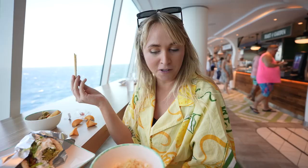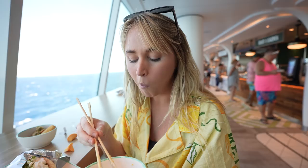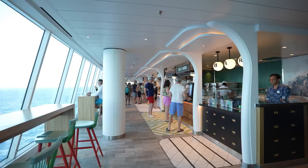Mac and cheese. I'm eating it with chopsticks. I just got the classic mac and cheese, but you could choose all different types. I like it with the crunchy bits, like breadcrumbs.